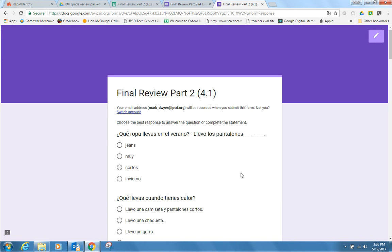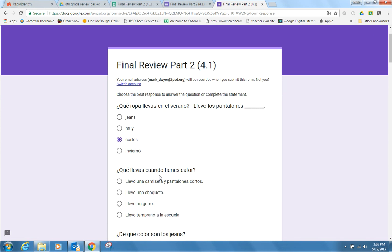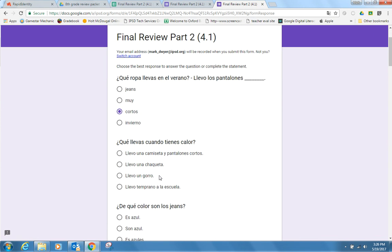Next page. ¿Qué ropa llevas en el verano? What clothes do you wear in the summer? Llevo los pantalones cortos would be the word there. ¿Qué llevas cuando tienes calor? What do you wear when you tienes calor, when you're hot, when you have heat? You wouldn't wear a jacket or a winter hat. You would wear a camiseta and pantalones cortos.